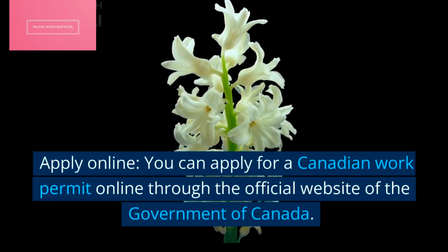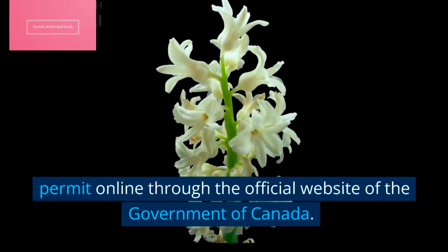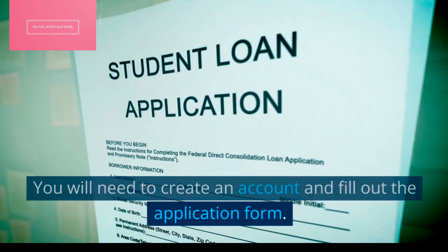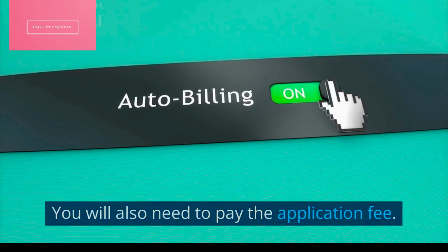Apply online. You can apply for a Canadian work permit online through the official website of the Government of Canada. You will need to create an account and fill out the application form. You will also need to pay the application fee.